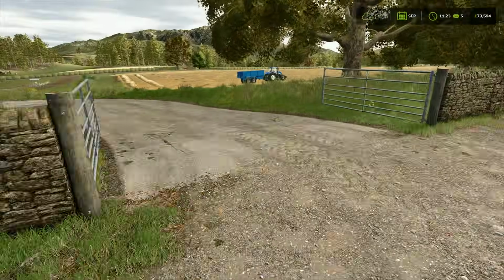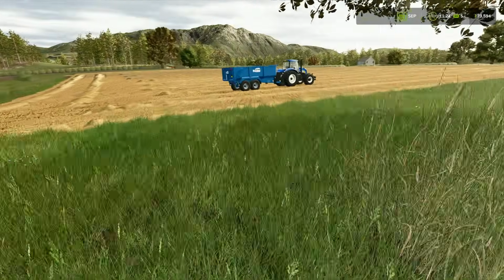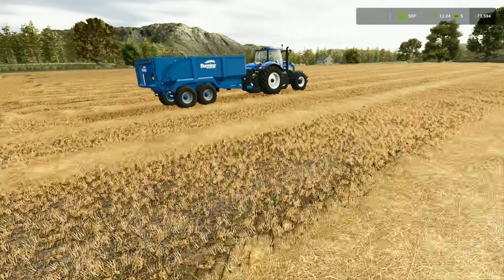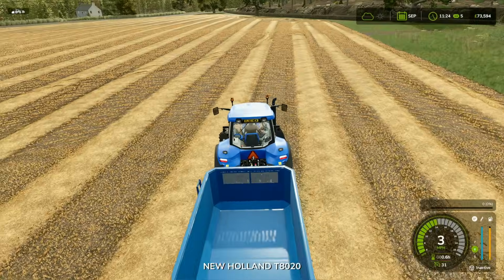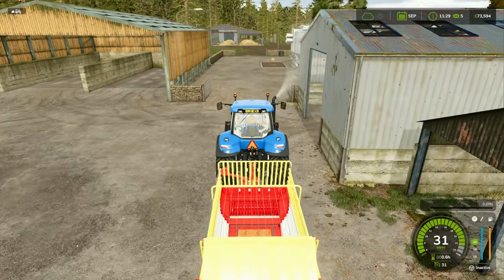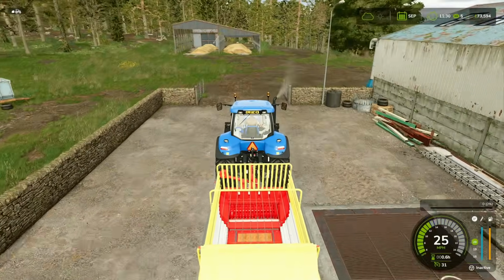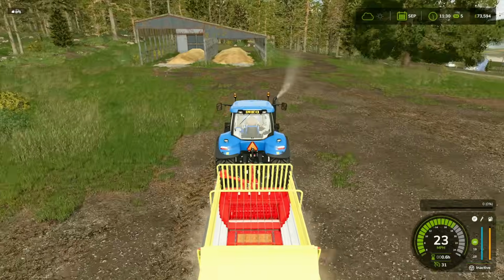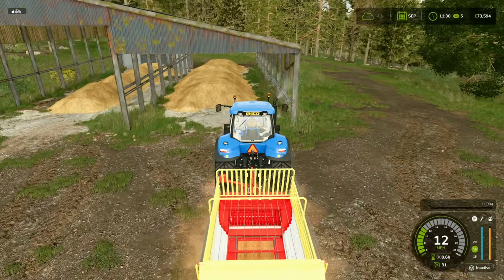Now this is going to be interesting. Are we going to be able to pick it up with a forage pack? I mean, we should be able to. We're going to give it a go anyway. So let's get the old forage wagon hooked up. Now there are going to be a couple of assumptions here. First off is we're going to be able to get all this out of the shed with the forage wagon, and the second one's going to be we've got enough space in my new silo.